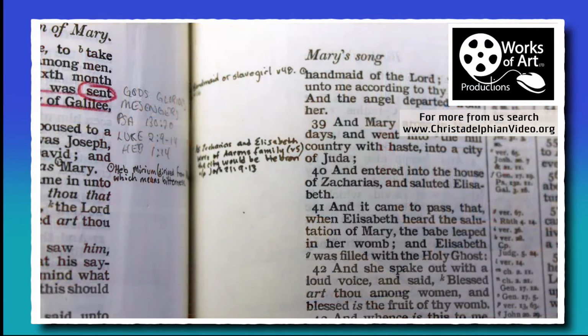That's where her family, her mother's family, anywhere you're from. And so she goes to visit Elizabeth. Well, where does Elizabeth live? Well, we read there in Luke chapter 1 and verse 39, "Mary arose in those days and went into the hill country with haste, into a city of Judah, and entered into the house of Zacharias and saluted Elizabeth."